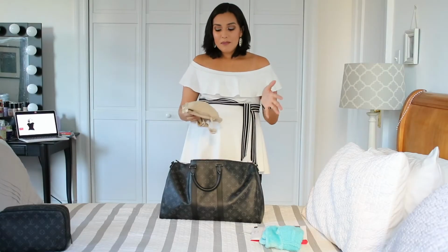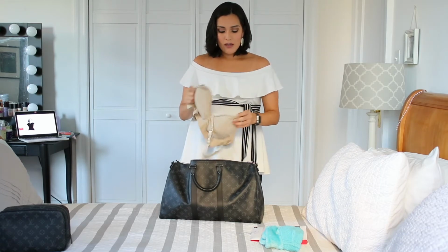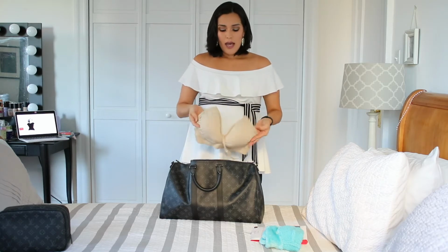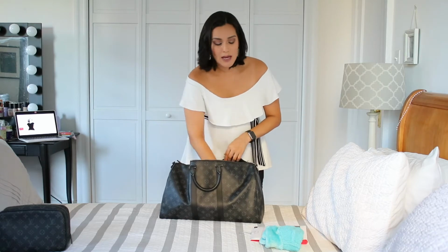Now for the smaller intimate pieces, I have a nursing bra. This is also from Isabel Maternity that I picked up at Target. This is just super comfortable, really stretchy, and I'm also packing just a couple of nursing pads for when I leave the hospital because you can leak sometimes, so I'm gonna pack that.